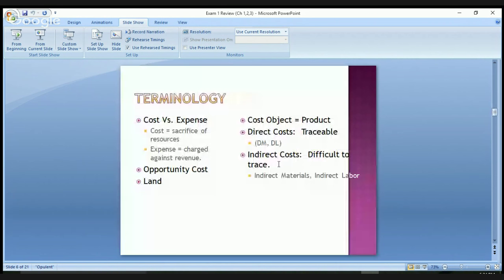Now, some of the terminology that you will need to know is costs versus expense. What is a cost? It's a sacrifice of resources. Expense is a charge against revenue. So you need to know the definition of cost and expense. What is an opportunity cost? That's another one that you need to know. What did you give up to get what you got? And then land, of course, remember, land is the only cost that, as we talked about in the first chapter, doesn't have any kind of depreciation.